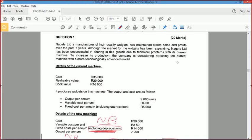Yes. So how can I work that out? I need to look at the accumulated depreciation. Does that make sense? Accumulated depreciation is going to tell you how old the asset is. Do you agree?